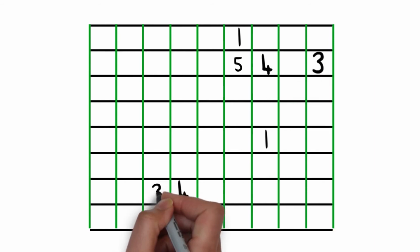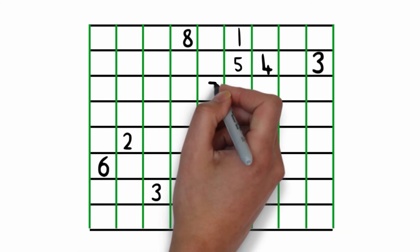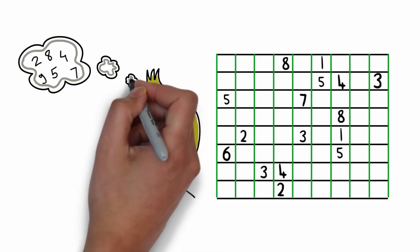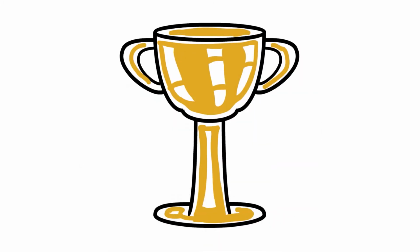The aim of the game is to fill the remaining numbers into the blank squares so that each row, each column, and each subsquare contains a number only once. You do not need to be good at math to solve Sudoku. You just have to think logically. Today, Sudoku is so popular that competitions are held around the world. The first World Championship was held in Italy in 2006.